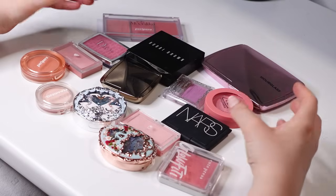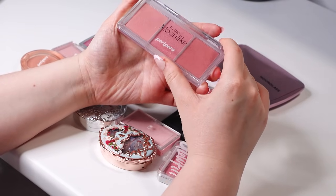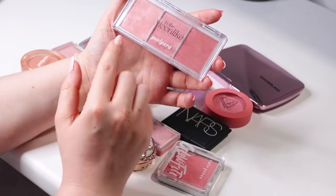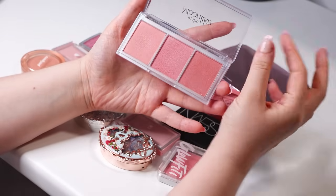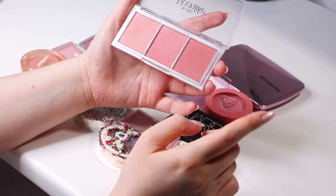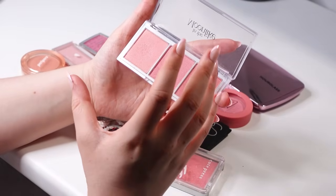Okay, these are all of the powder blushes and a couple of palettes as well. I think I'm going to start with these. This Peripera blush palette, I just haven't really used. I've used it a few times and I felt that it just wasn't amazing. I prefer my other powder blushes to these ones. You can see they're three slightly different tones of blush. I don't know if anyone else is like this, but if I have a palette of blushes and I don't like all of them, and in this one I only really like this middle one here, these two I'm kind of ambivalent towards, I find that I just don't gravitate towards this palette generally.